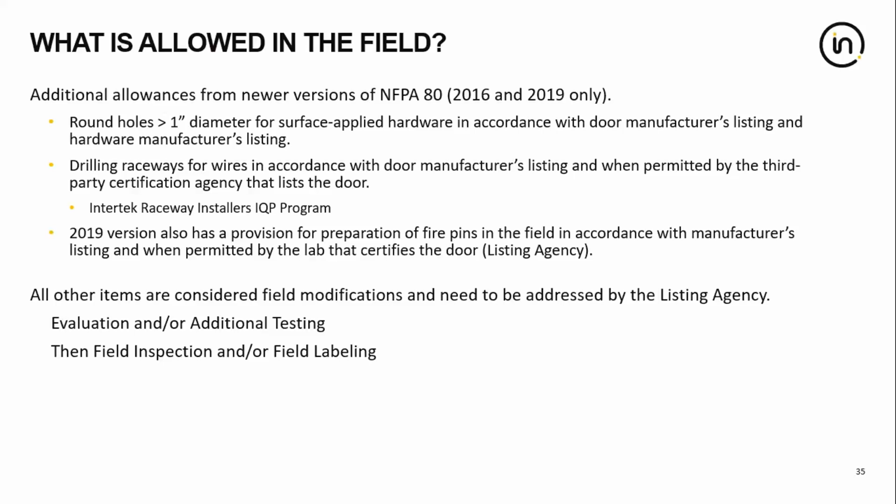The 2019 version of NFPA 80 also had a provision for the preparation of fire pins in the field, again in accordance with the manufacturer's listing and when permitted by the lab that certifies the door listing agency. All other items are considered field modifications and need to be addressed by the listing agency. These could be addressed potentially by evaluation or additional testing, and then field inspection and field labeling following that. As I mentioned before, depending on the severity of the field modification, there may be instances where it's just not possible to approve. It's too far beyond what we have information to support, and that may require the door or the door frame to be removed and replaced.